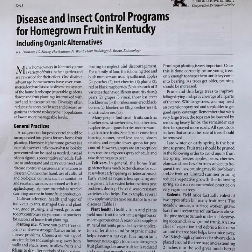Just a note about what you see in this guide. The label is the law, and the label always takes precedence over anything that's in this spray guide.